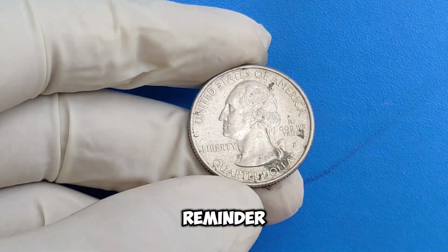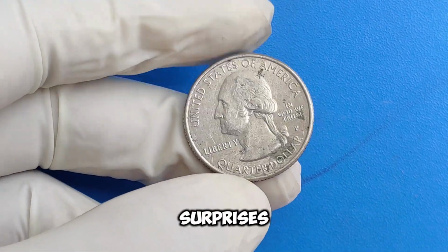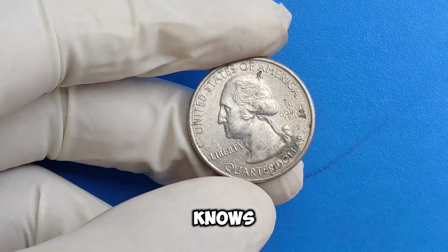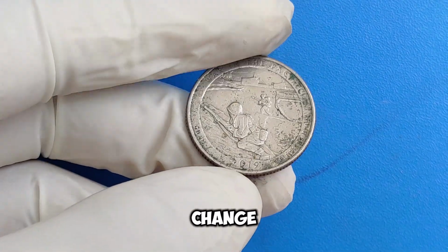This coin is a reminder that sometimes, the smallest details can lead to the biggest surprises. Who knows? You might just find one of these valuable coins hiding in your pocket change.